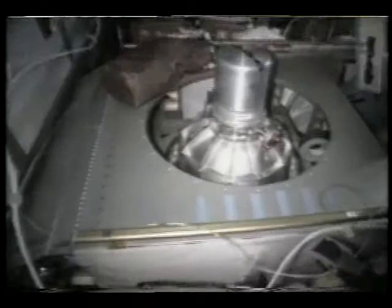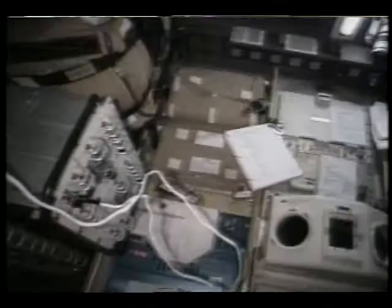Now we're inside the space hab. That's the gyrodyne that we're returning to Earth that was on board Mir. It's all stowed and buttoned down, ready for re-entry. And as we come aboard the space hab, I'm going to cut to some live TV of Ron, who's working in there, and he's going to take over the narrative describing some of his Biorack operations. So we can take downlink to payload one now.